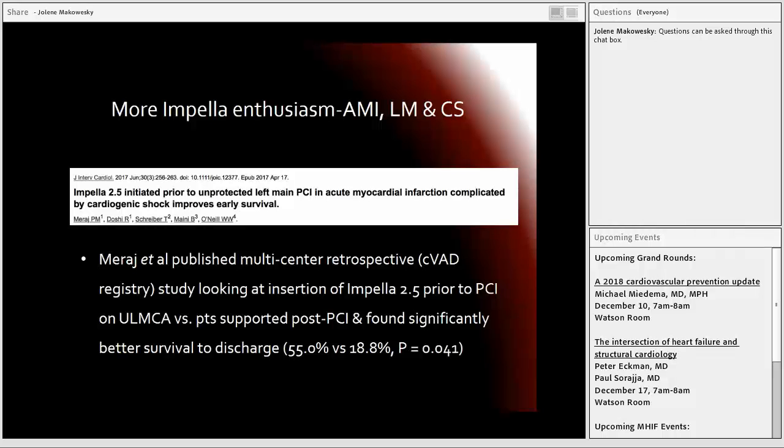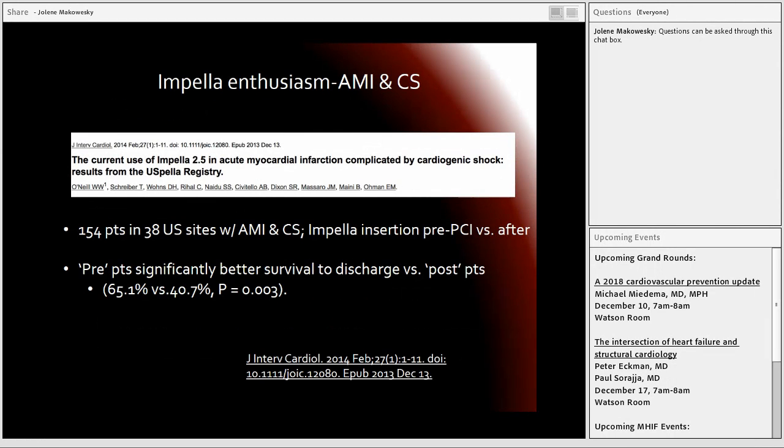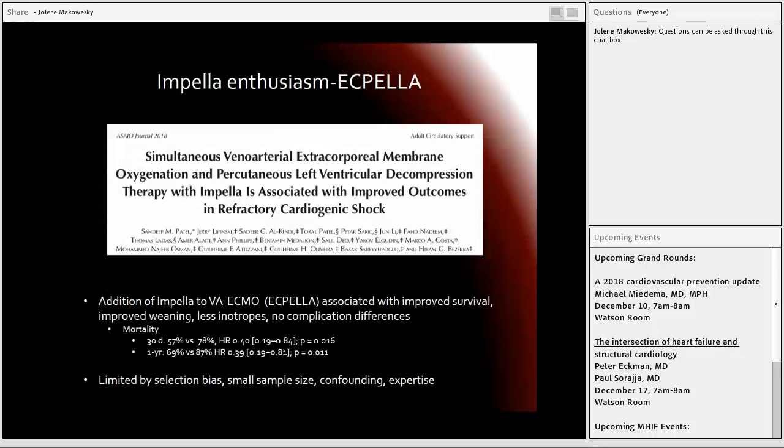There's also been some enthusiasm for the use of Impella prior to PCI in unprotected left main culprit lesions in patients coming in with shock. There's been improved survival compared to when you put the device in afterwards, for instance. And there's also some more remote publications by Dr. O'Neill's group from 2014 where, again, acute MI with cardiogenic shock getting Impella prior to PCI versus after having improved survival to discharge.